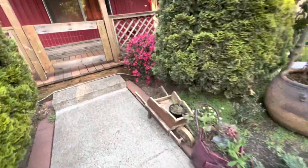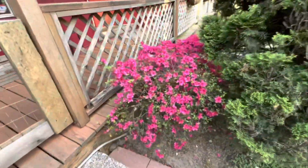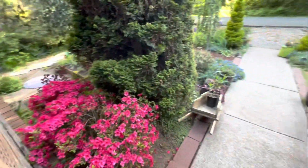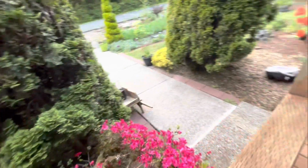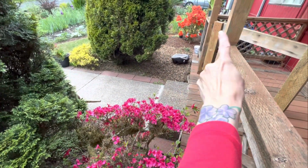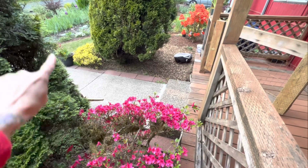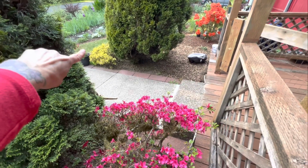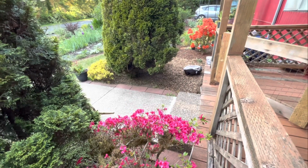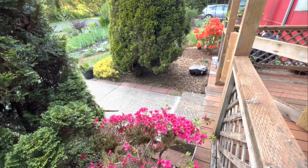This azalea is still in its full bloom. Look at that. It's amazing. And what I really love is this view. I come here and you can see this azalea and that rhododendron and then that euonymus right there. It's like a package of highlighters, yellow, pink, and orange.